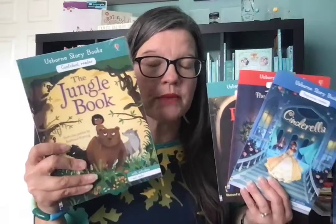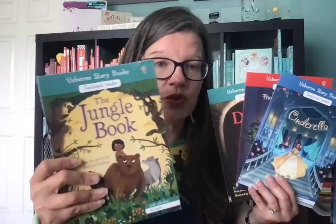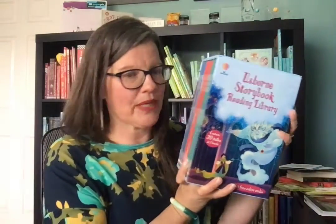In the past, we've had this set, the Usborne Storybooks, for probably 2 years now, but the box set itself has just recently come out in the last 3 or 4 months. There are 3 sets of the Usborne Storybooks: Beginning, Developing, and Confident, and they are 3 different colors. You can still get the sets individually for $135 for the 3 sets, or if you would like to save $55, you can get the box set for $80, which I highly recommend. That's almost 50% savings.